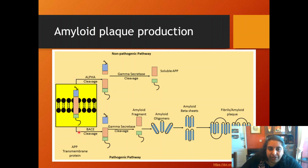Now, if you cleave with the beta secretase and the gamma secretase, so here it's the alpha and then the gamma, and here it's the beta and then the gamma, and so that gives you the different fragment, which is the amyloid fragment. The amyloid fragment will then create oligomers, so it'll aggregate, oligomers will be made, amyloid beta sheets will be made, and then fibrils will join in to make the amyloid plaque.